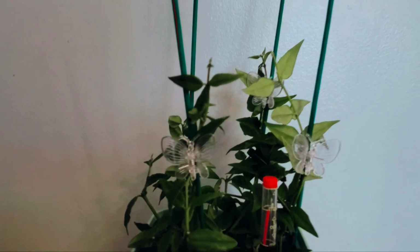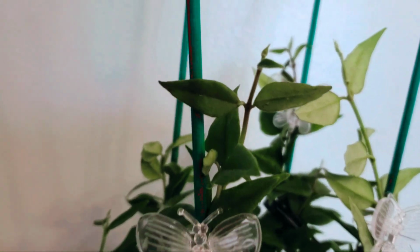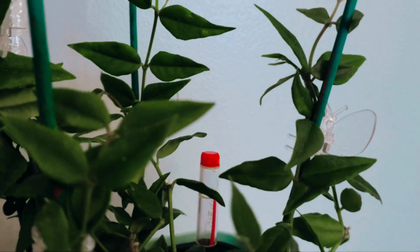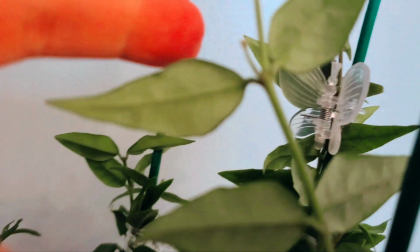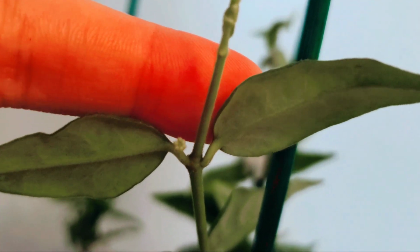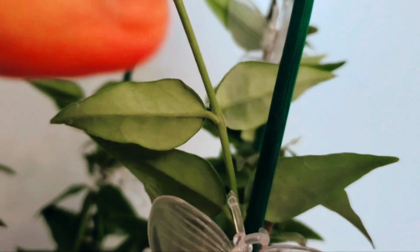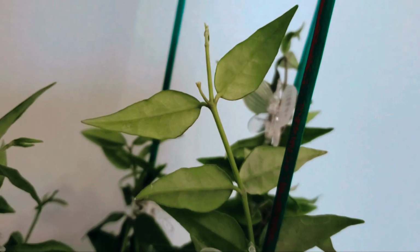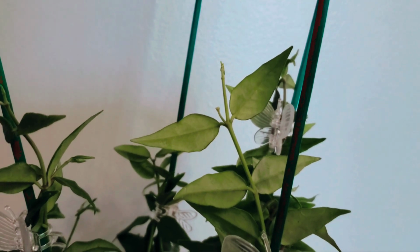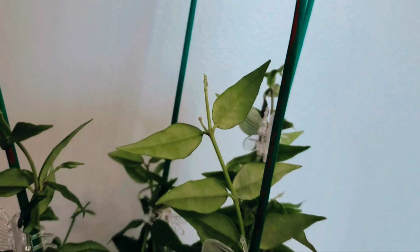So anyway, there's new growth right here, and I was going to show the peduncle. There was a peduncle I noticed right here. I think this is a cutie tiny little peduncle. Yep, it is. And so far, she's doing okay. I haven't had this Hoya for very long. I've only had it for such a short amount of time.